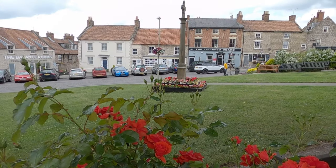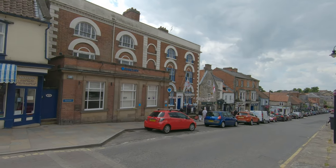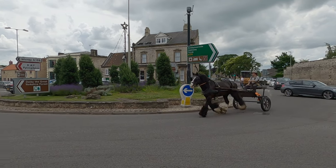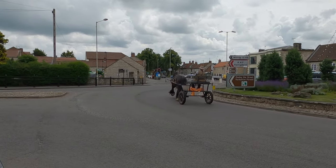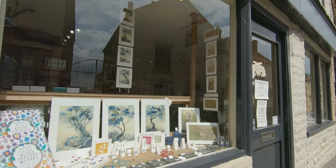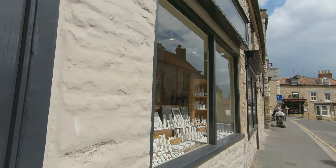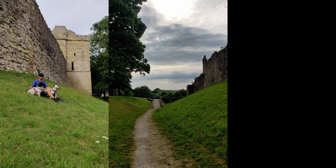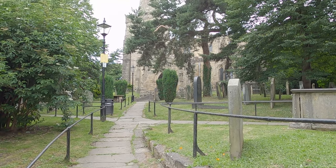After a full and hectic day at Dalby Forest, we spent the following day exploring around the town of Pickering. Situated on the border of the North York Moors National Park, overlooking the Vale of Pickering to the south, it's a popular tourist destination for those enjoying independent shops and markets. Discover Pickering Castle, which was a northern base for a succession of medieval kings. There is also a 12th century Saxon church in the centre of town.